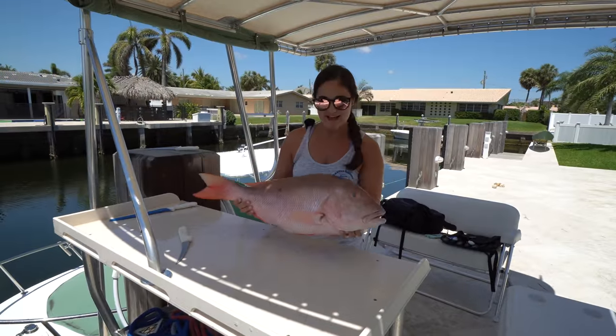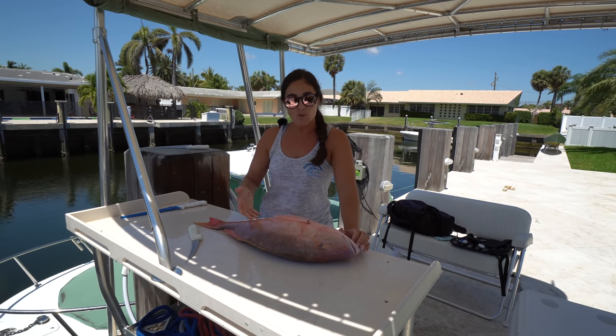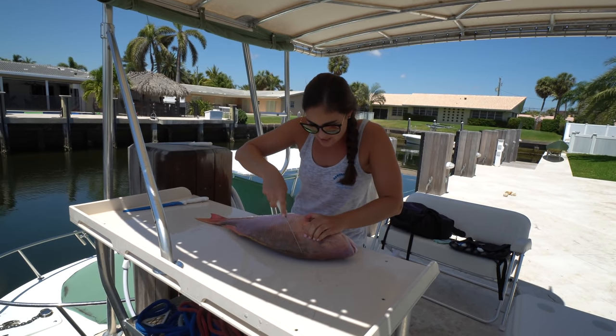All right, guys, so we are back home at the fillet table, and it is time to fillet up our fish. And we only caught one mutton on this trip, but we did catch a bunch of AJs as well as bonitas. So we had a great time with some tough conditions, but we made it work.